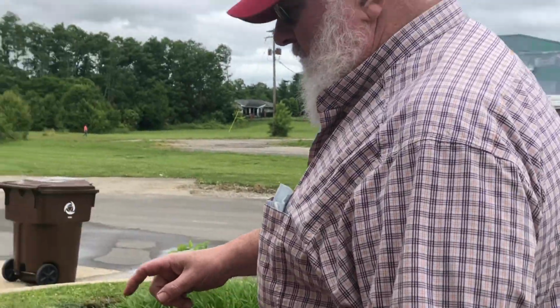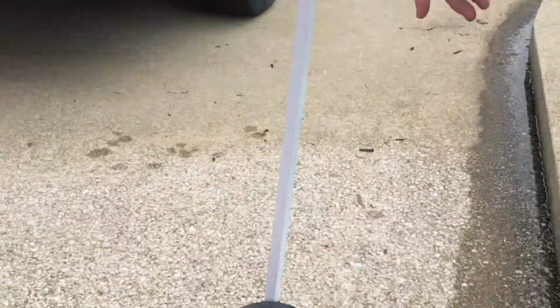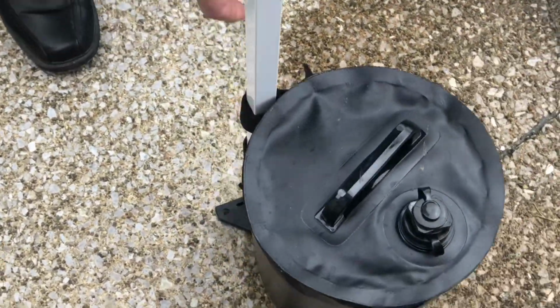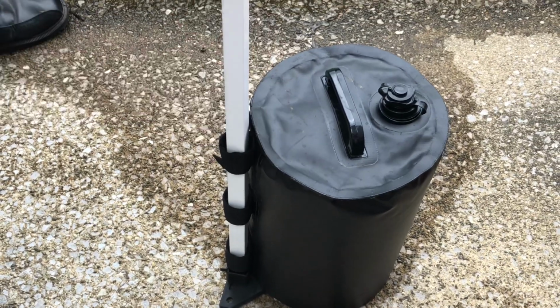These are our favorite little things here. These are weights to hold the tent down. They're Velcro. You just wrap them around. Show us how we do it. I'm not sure how much they weigh, but they're Velcro. They're really easy. You just wrap it back around there and Velcro it in, and that holds it down.